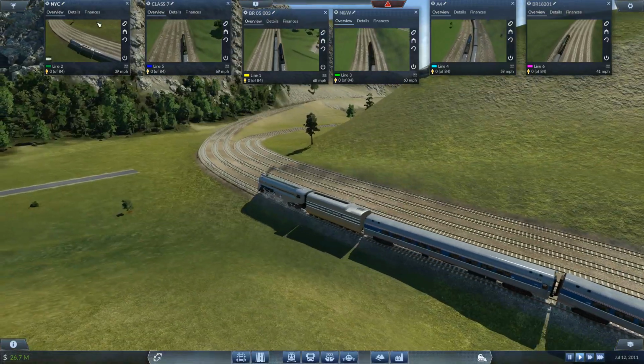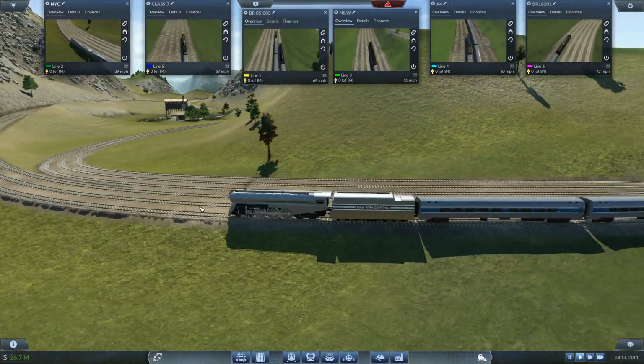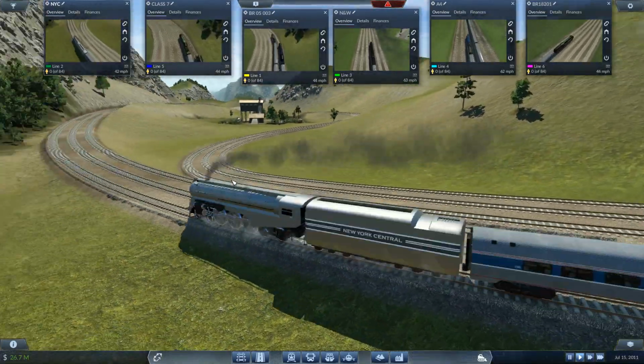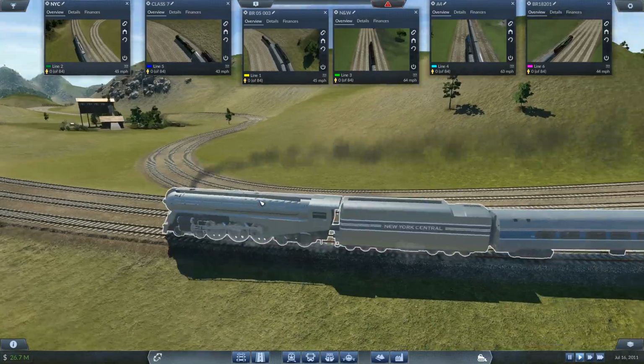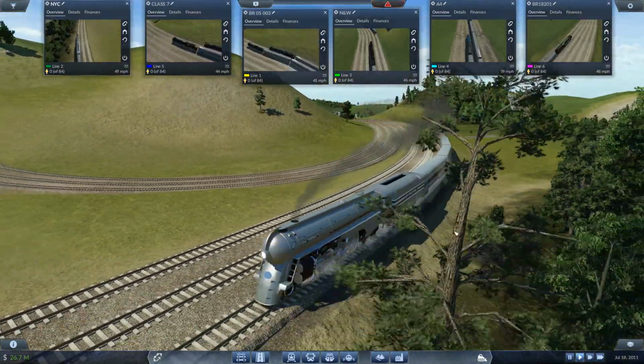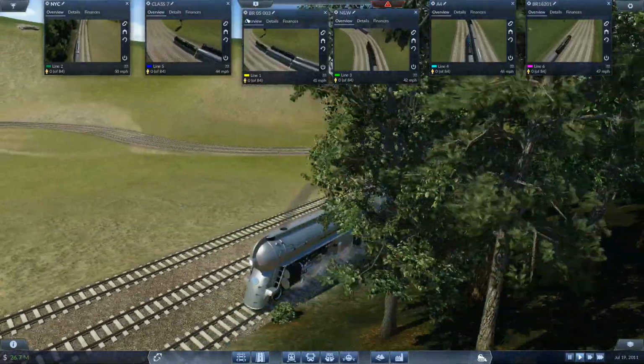Here are New York City, New York Central. Super Hudson has a sort of clearer run up through this section than these guys who have to slow down. And now they're out of sight, that's bad. There's our Class 7 sneaking through there.